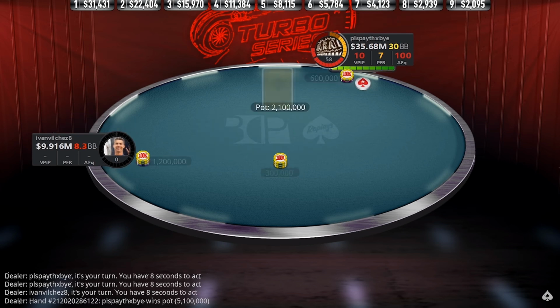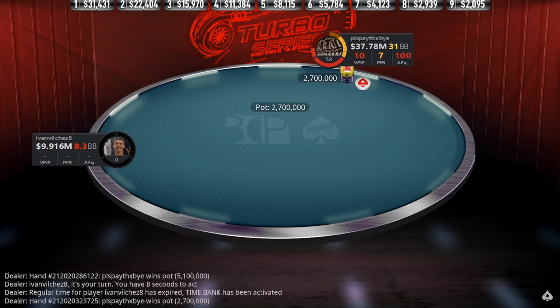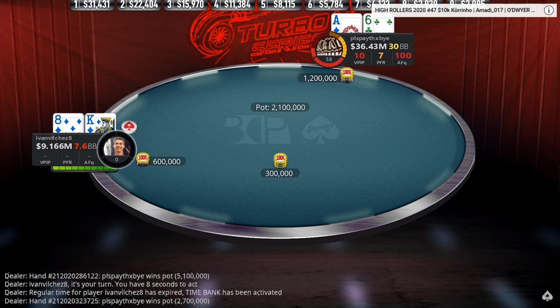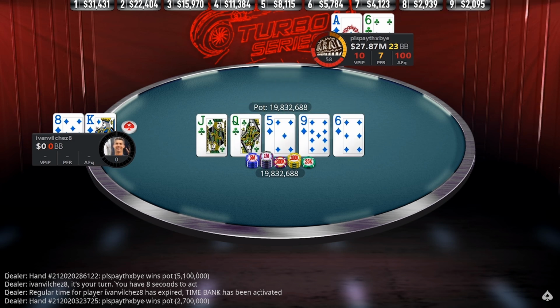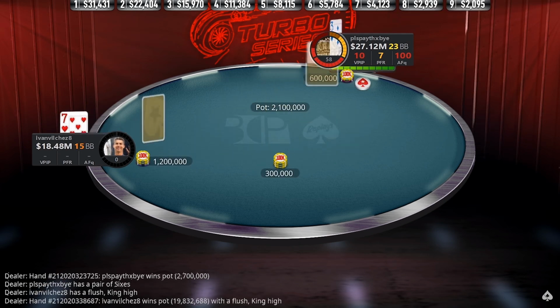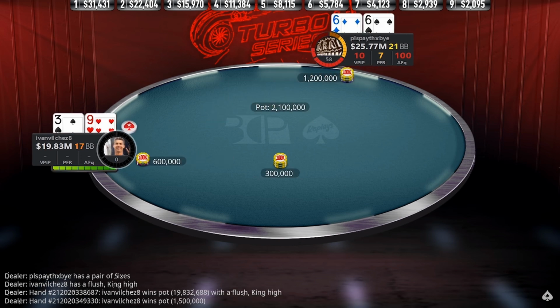Facing the lead, the 4 just folds. Good stuff for Ivan, preserving his chips. Jack 10 rips it in. Queen 5, gonna reluctantly fold. King 8 suited can rip it in. Please pay thanks by with an ace snaps it off. Any kings or 8s or a diamond on the river will do. Ivan getting a little lucky there on the river, getting his money in fair with about 40% or so.